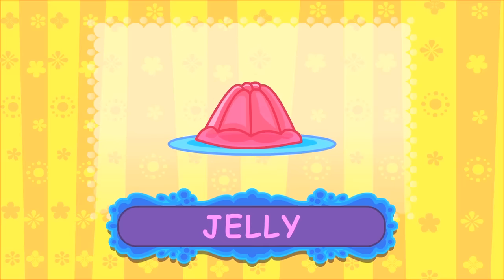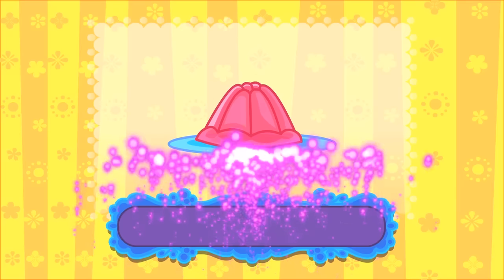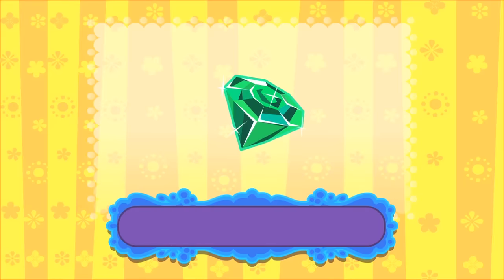J-E-L-L-Y. Jelly. Okay, here's puzzle number two for you to solve. Can you guess what this object is called? It is very shiny and very expensive. Have you worked it out yet? That's right. It's called a jewel.